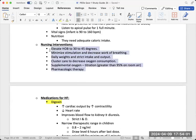Interventions: elevating the head of the bed 30 to 45 degrees. Remember, this reduces respiratory complications, expands the lungs, and decreases the work of breathing. Maybe give them oxygen. Daily weights and strict intake and output, because remember, what did we say? Tachycardia, tachypnea, weight gain. Strict I&Os, and cluster care to decrease oxygen consumption. Remember, they get easily fatigued.